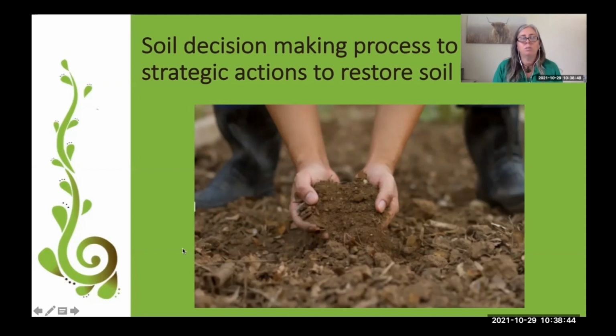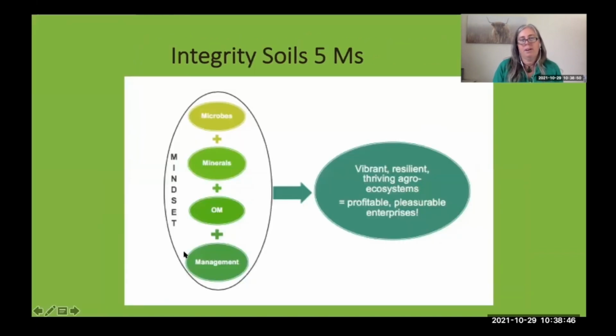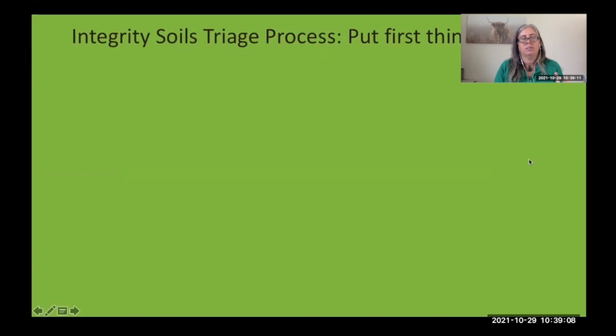We look at these minerals as part of the equation, but we also need to consider our microbes, our organic matter, our management, and our mindset. So all of those things go into improving our soil health, and our minerals are part of it, okay? So they're important, but they're not the only thing we need to look at when we look at soil health. This is how we prioritize when we work with our clients. And this is a process Nicole outlines in her book, and one that we put into practice every single time we work with a client.